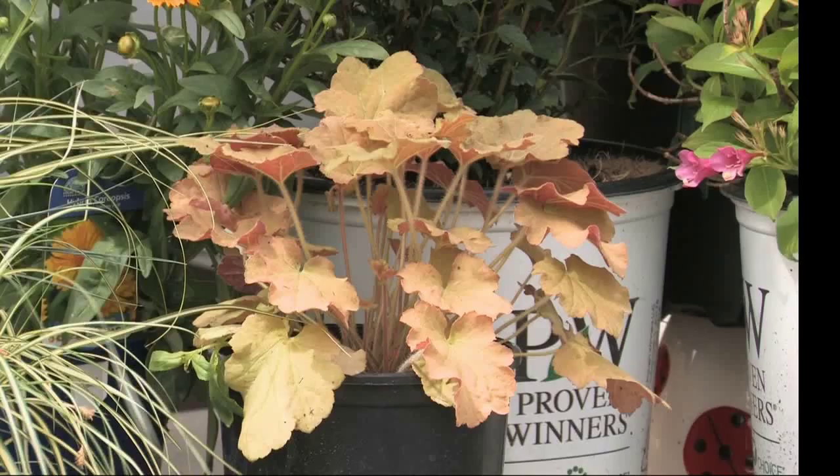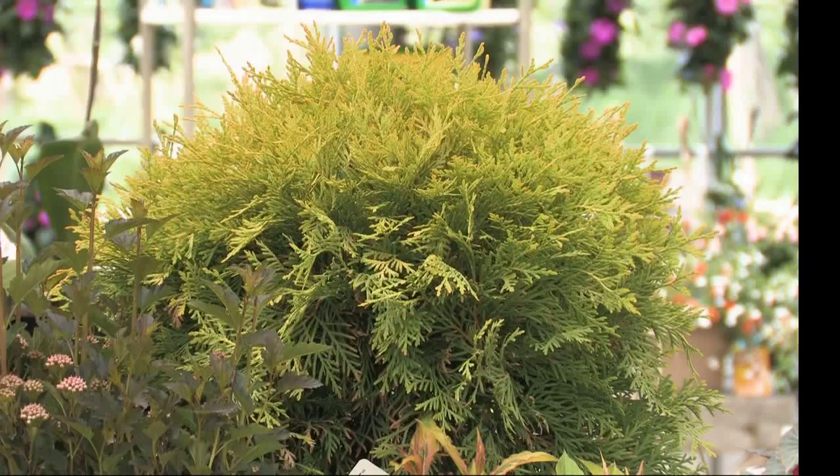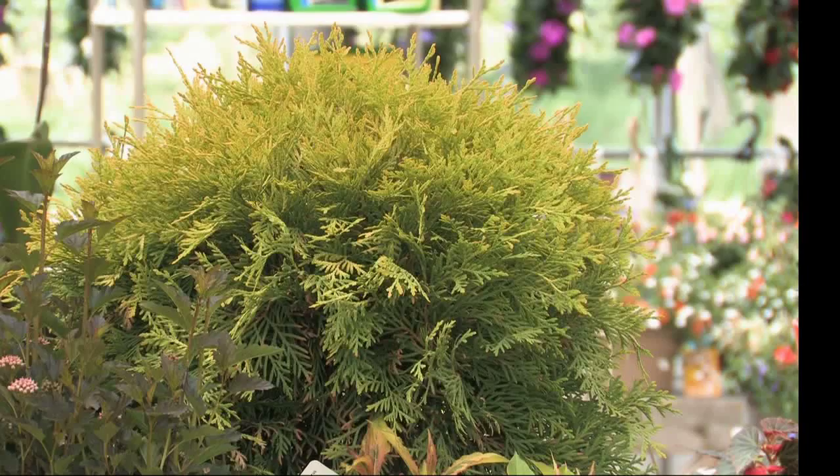And again, always nice having an evergreen. Yes, this is another globe cedar, but this one is a Golden Globe. So particularly in spring, all the new growth is like a limey chartreuse, golden green color. It just gives that bright impact in the spring. And again, you get the nice look over.